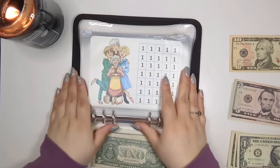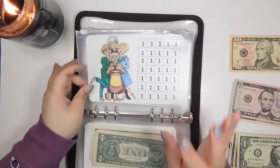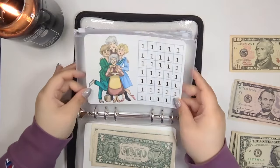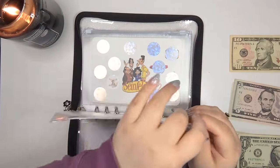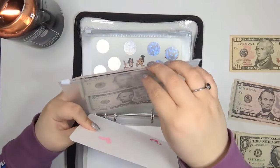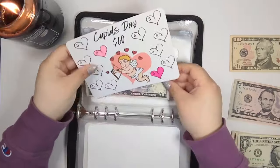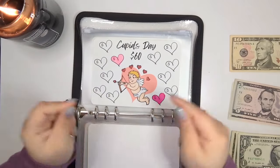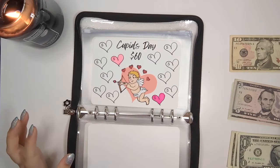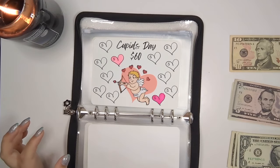The next challenge is another one I created. Most of these are ones that I created. It's a no dollar left behind, so we don't do that right away. We have Cupid's Day by me. If it's not by me, if I didn't make the challenge, I'll go ahead and tell you who did, just so I'm not saying, I made this, I made that. Because that can be a little repetitive.